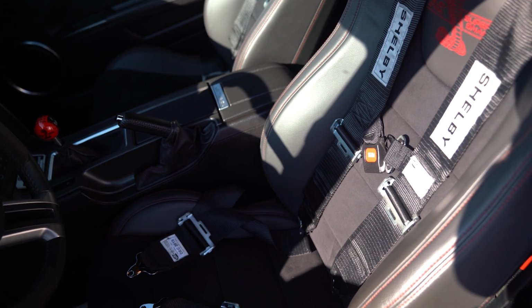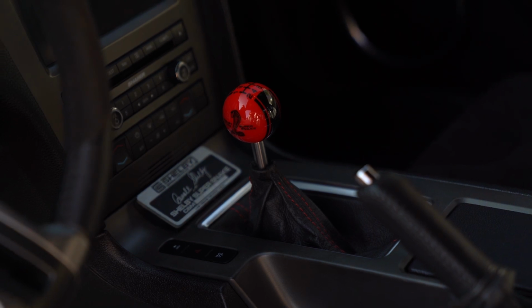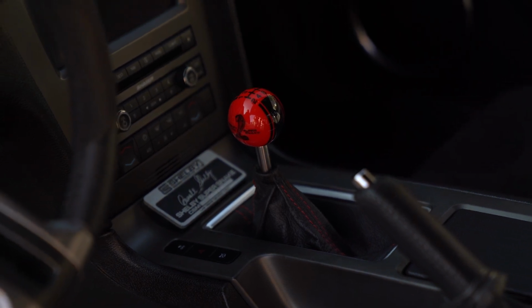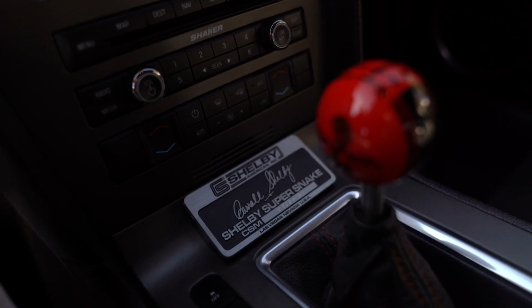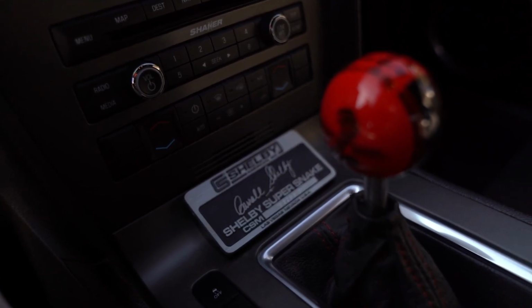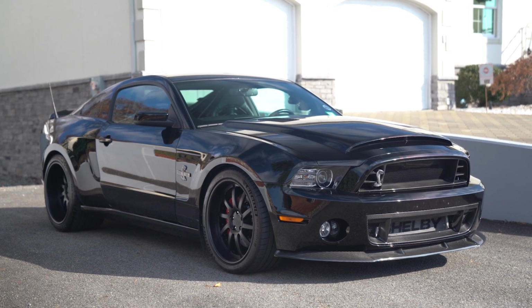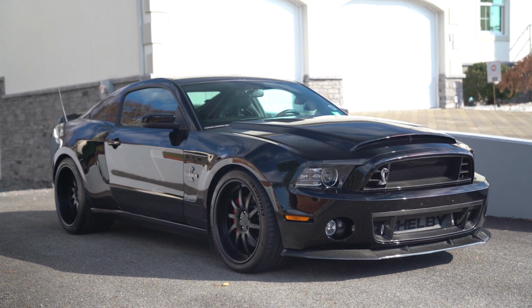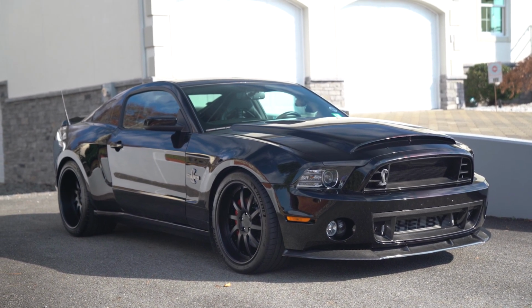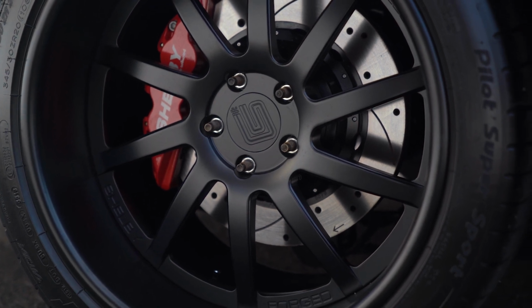Included in some of the interior packages for the Super Snake is your CSM number. We've said it on all of our Super Snake videos. You need to make sure when you're buying a Super Snake that those cars have a CSM number. There's a lot of fakes kind of being floated around out there. You need a CSM number to verify that it is indeed a Shelby Super Snake, matching all of the paperwork. It'll say the CSM number on there and it should match on your dash plaque.